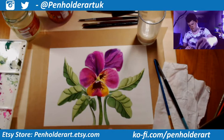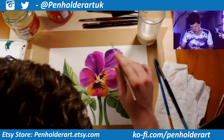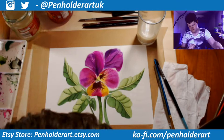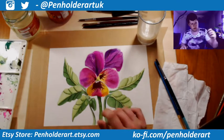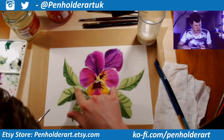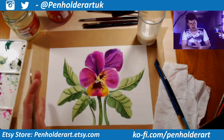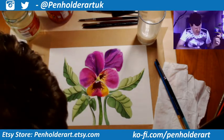I think that's looking better. Just needs to tidy up around the edges. How is it on camera? It's looking okay. Right, what I'm going to do is a bit more on these leaves. I'm going to leave it to dry for 10 minutes so I can do some veining. In that time I will do that botanical grey mixture, and try not to sweat to death.